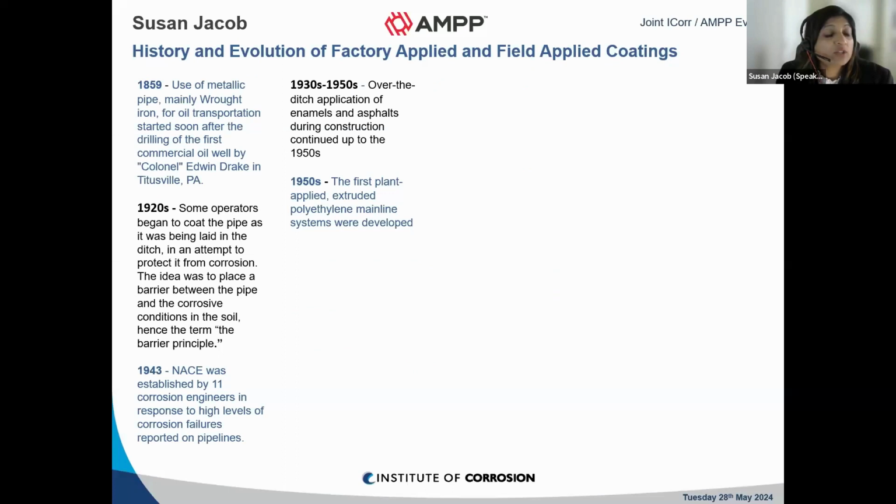1859 saw the use of metallic pipes, mainly wrought iron, for oil transportation after drilling of the first commercial oil well in Pennsylvania. By the 1920s, some of the operators started to coat the pipe while being laid in the ditch. This was an attempt to protect it from corrosion. The idea was to build a barrier between the pipe and the corrosive conditions in the soil.